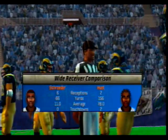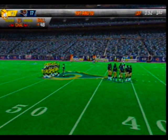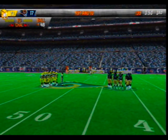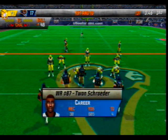Well, you look for the open guy in any play, but there is a progression. You look to your first guy, then your second, and so on. He did a nice job of going through the progression that time. Ball right around midfield. Ball on the 48-yard line.